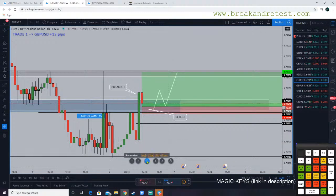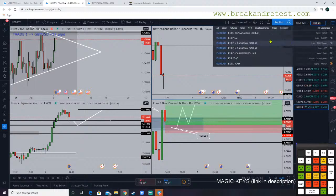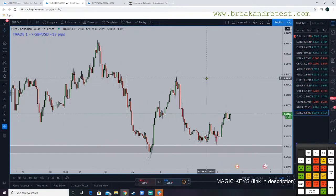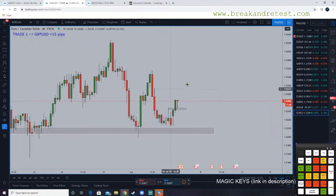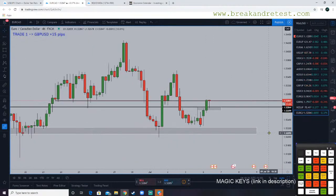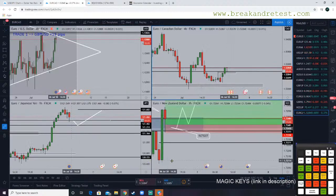EuroCAD, what about EuroCAD? What's happening with EuroCAD? Looks like it had a small break and retest here. But let me check the 4 hour. The 4 hour is at resistance, I think. You need to be careful. It has a resistance here, it has a support here, so it's just like Euro New Zealand. It's in between two zones. So I think there's no trade here.